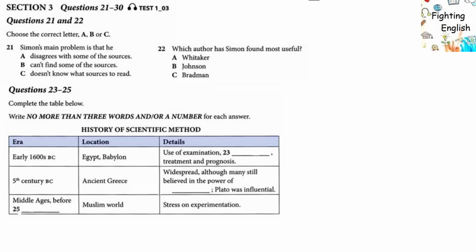But then, as we know, a great deal of understanding of the scientific method disappeared as the old world order collapsed. It wasn't until the Middle Ages, sometime before the 11th century, that several versions of the scientific method emerged from the medieval Muslim world, all of which stressed the importance of experimentation in science. Right. I think I've got the historical timeline.